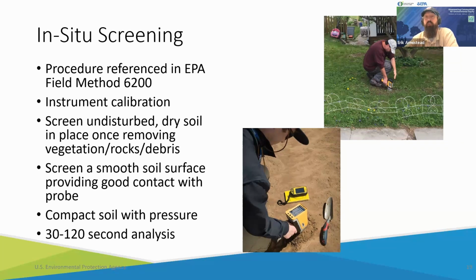So one thing is your calibration. There are certain calibration steps you can take to make sure your instrument is reading correctly. And there are also soil standards. You can have known concentrations of lead and other metals that you run at the beginning and end of your job to make sure that the XRF is running correctly.